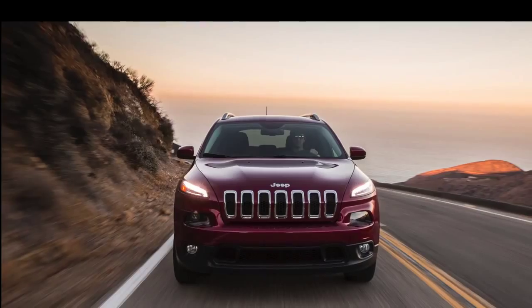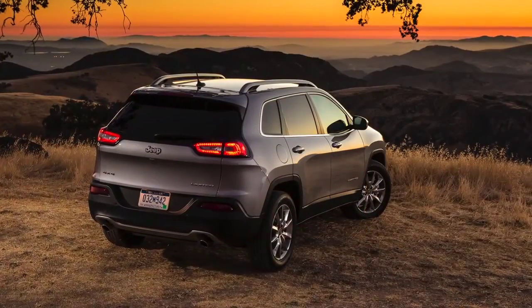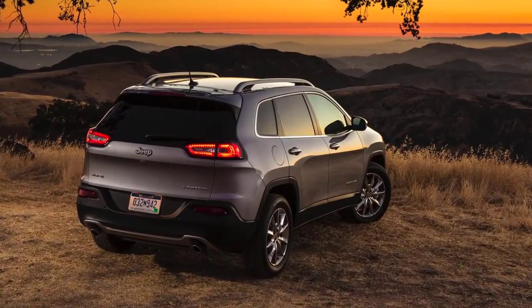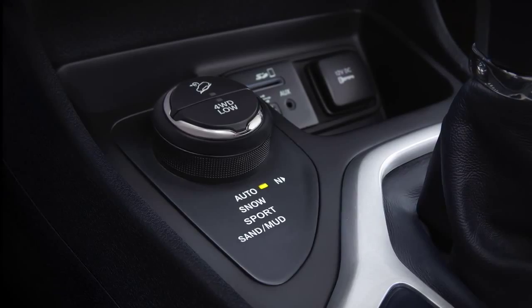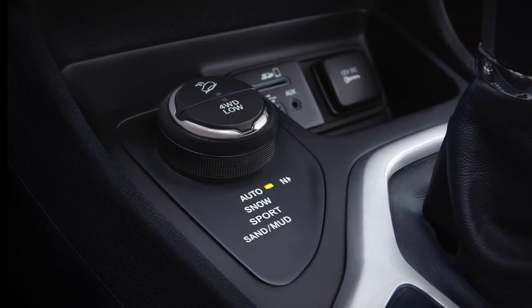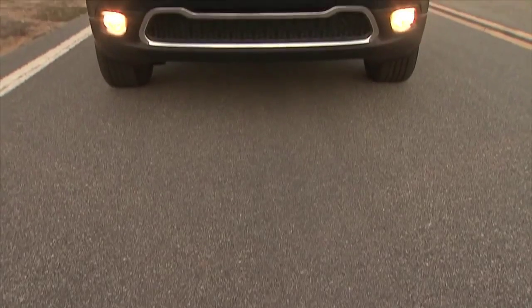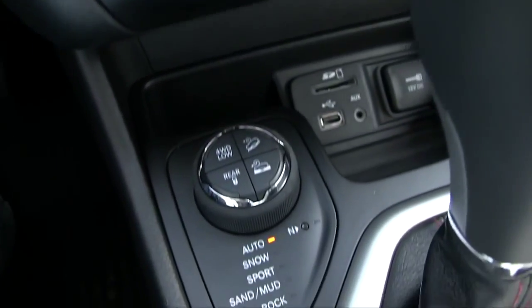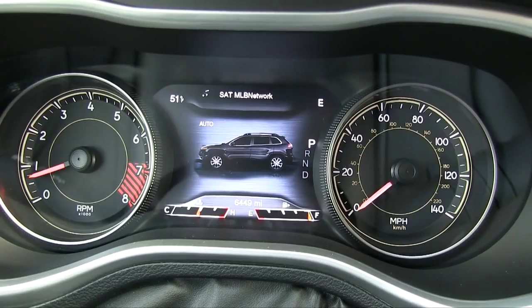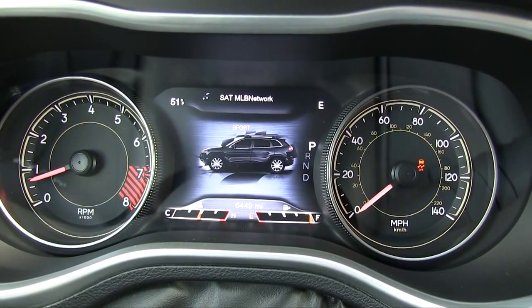Sport, Latitude, and Limited models are available with front-wheel drive or a simple all-wheel drive system that feeds power to the rear tires when the fronts slip. Optional on Latitude and Limited is Jeep's Active Drive 2 system. With low-range gearing for maximum traction in demanding conditions, it qualifies as something very rare in this class, true four-wheel drive. Like the all-wheel drive system, it comes with a terrain selector that optimizes throttle, brakes, and transmission for just about any surface you're likely to encounter.